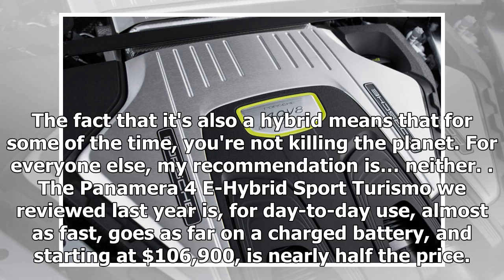For everyone else, my recommendation is, neither. The Panamera 4e Hybrid Sport Turismo we reviewed last year is for day-to-day use, almost as fast, goes as far on a charged battery, and starting at $106,900 is nearly half the price.